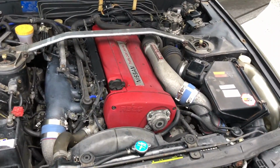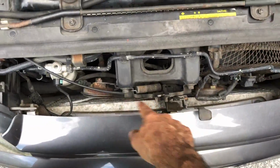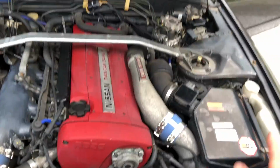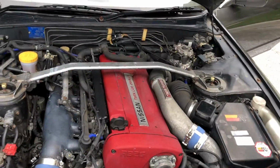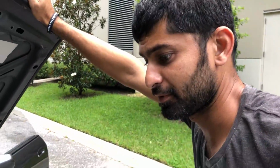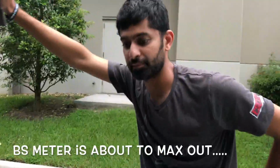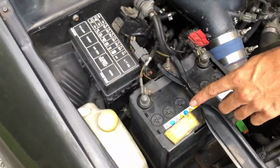That's clearly been off, but other than that, I see we got some piping, some HKS piping. Got an intercooler, and that's it. Stock air box. Everything else looks pretty original. The battery looks like it's Japanese. It's a good mod. The JDM battery upgrade. Yeah, important, for sure. And the positive and negative, for those of you that don't know, they're swapped. So in American cars, the positive is on this side, and the negative is here. But in JDM, it's switched.